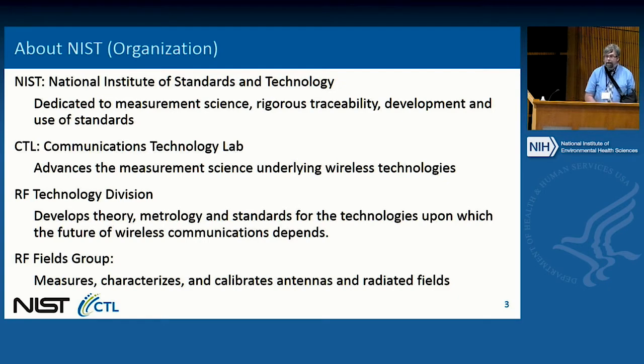So NIST, we are the National Institute of Standards and Technology. I've taken all of these buzzwords and phrases from various web pages. These are what our organizations like to claim about who we are. For NIST, we are dedicated to measurement science, rigorous traceability, development, and use of standards. Our organization is mainly there to establish standards for trade. We help establish the definition of a meter, a second, a kilogram.